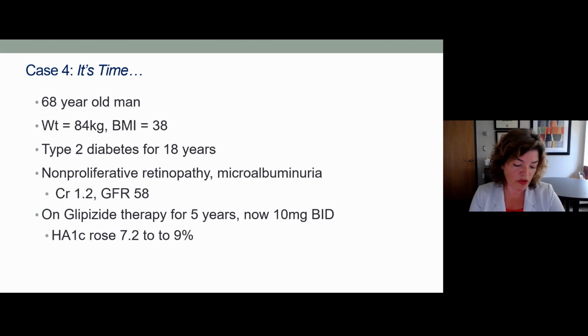He has non-proliferative retinopathy already with microalbuminuria of, it's not specified here, but his creatinine is preserved, his GFR is preserved. Relatively speaking, he has stage 3 to 4 CKD. And on glipizide therapy for 5 years now, 10 milligrams twice daily. And of note, recently, his A1C rose to 9%. Now, why he's on glipizide and not metformin is always a question, but these patients come to us, and it's usually because of side effects.